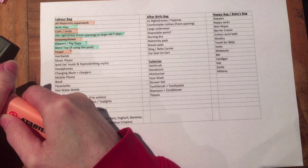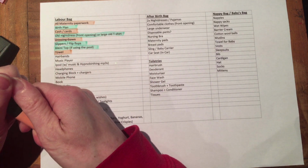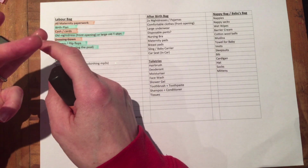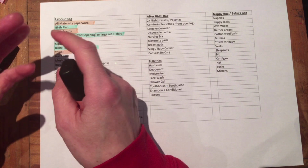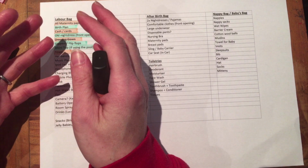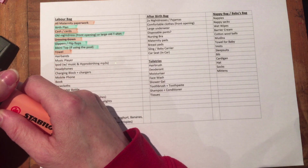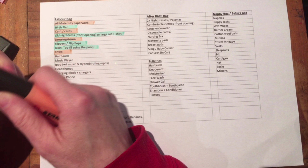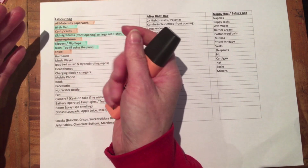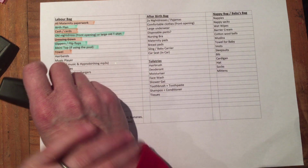I was really fortunate that up here in Shetland, our hospital came with nappies, they came with towels, they were offering me baby clothes if I needed them. They've got so much stuff there at the hospital that I gave birth in. But yeah, it's worth checking beforehand. I took a towel just in case. Didn't need it though.